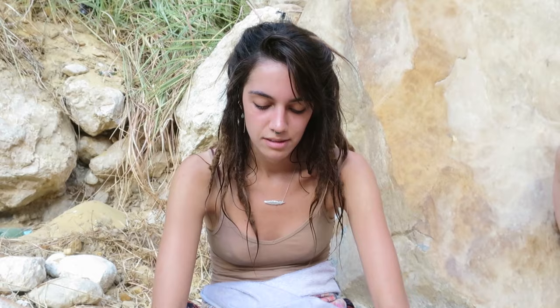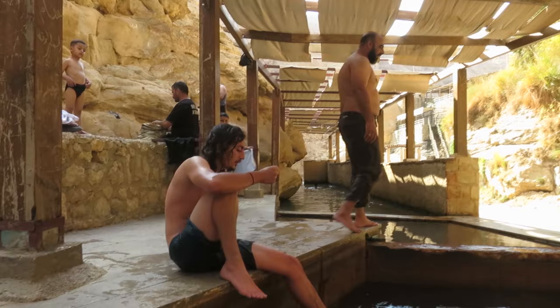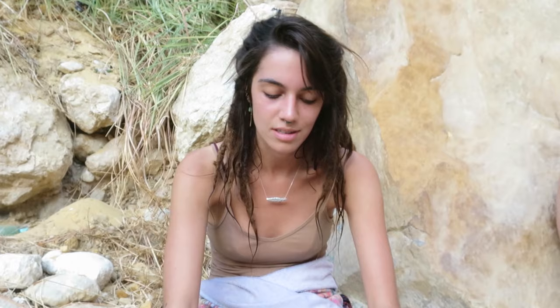So I walked out, and one of the guys who I guess works here welcomed me to join my friends in the men's spring, which is way nicer. It's outdoors, there's sunshine glistening in some parts of it, there's three pools.